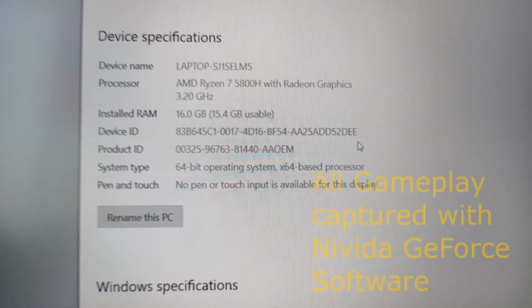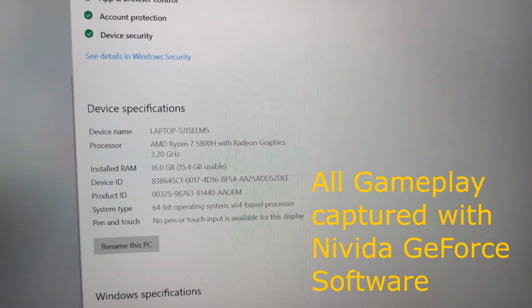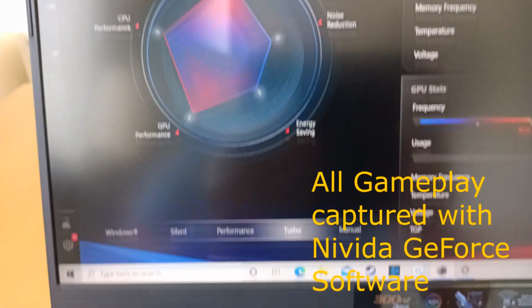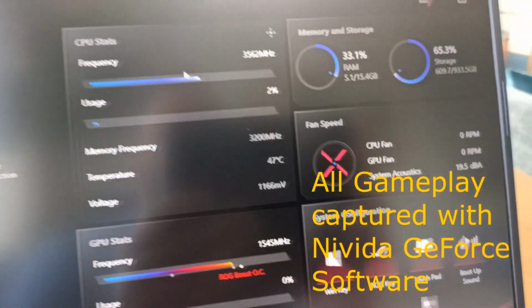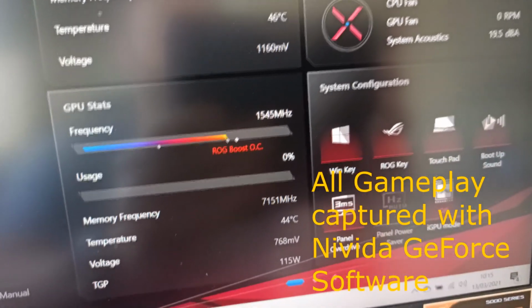So this is the ASUS ROG Scar 15. This is with the Ryzen 7 5800H CPU and the RTX 3080 8GB GPU rather than the 16GB, which is what pretty much all reviews are covering at the moment. So I thought it was important just to try and show some differences here.